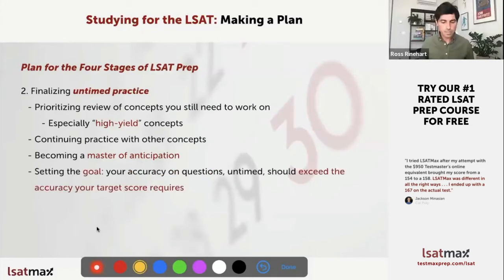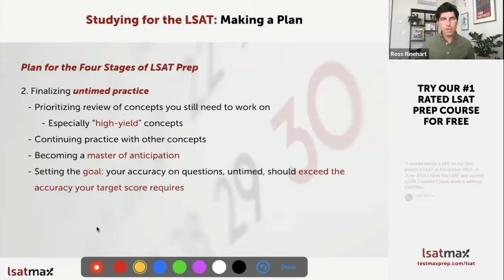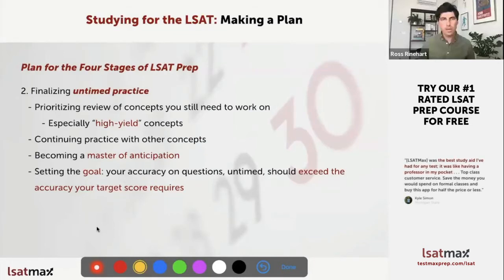Now, when are we going to be done with stage 2? And when are we going to be able to actually do practice tests? Well, we want to make sure that before moving on to practice exams, our accuracy when answering questions untimed exceeds the accuracy that our target score requires.